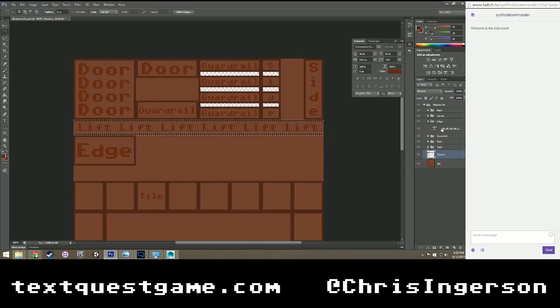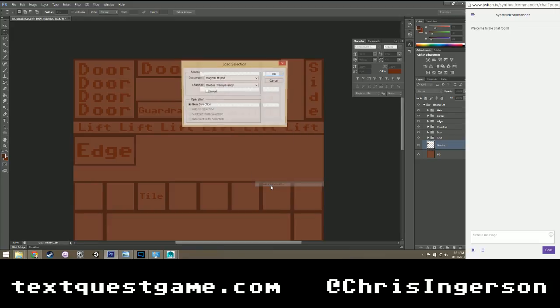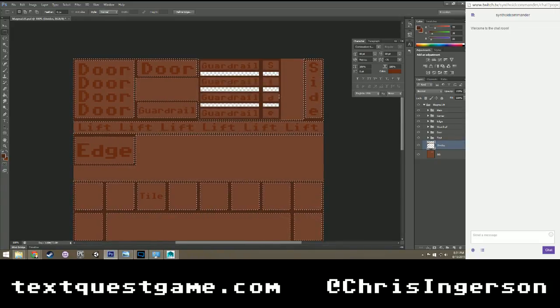Edge. So that's the text, and then we need view. Divides. Text. Alright, and then edge is going to need the same treatment. Although, I will probably... Nah, I won't deal with that right now. Although, actually, no, that'll make things easier. So we will do that.